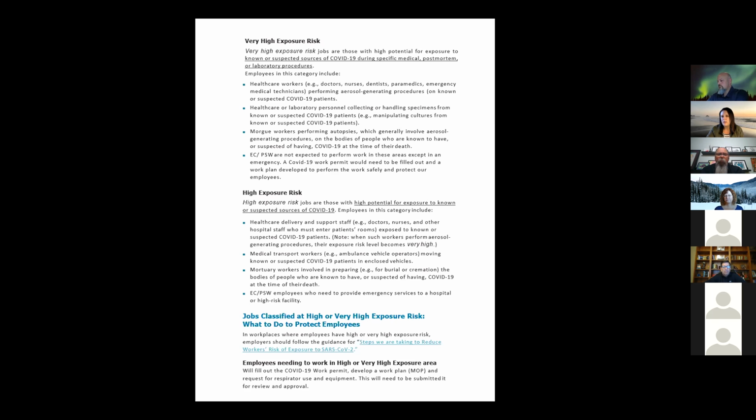Obviously, we're not going to be going into a patient's room, right? We're not going to be at that level of exposure, but if we go into these facilities, there's measures that we need to take to protect our people, number one, and also make sure that we're not bringing something into the facility as well. So there's a few measures that we have to take.